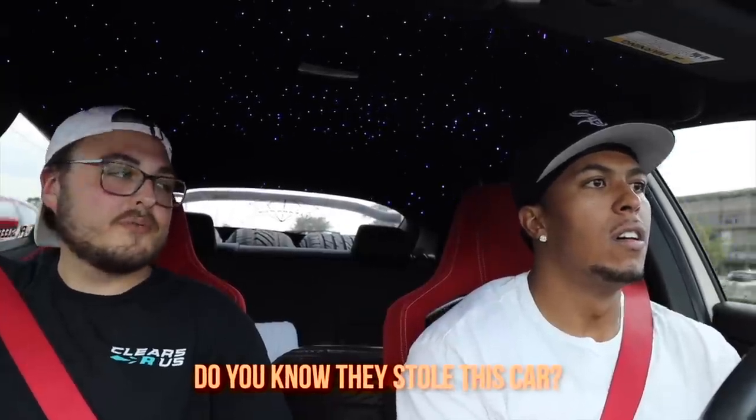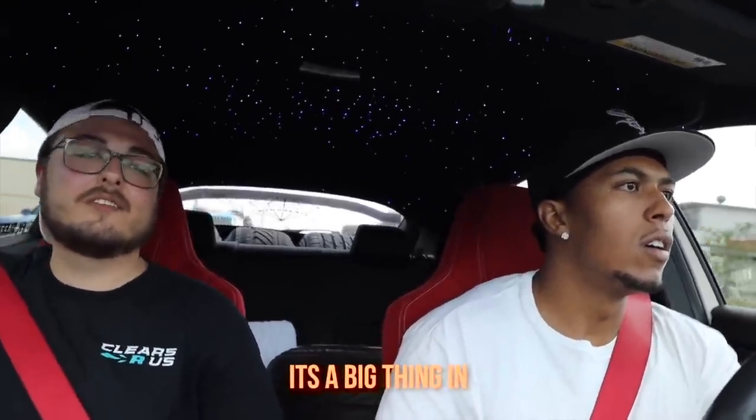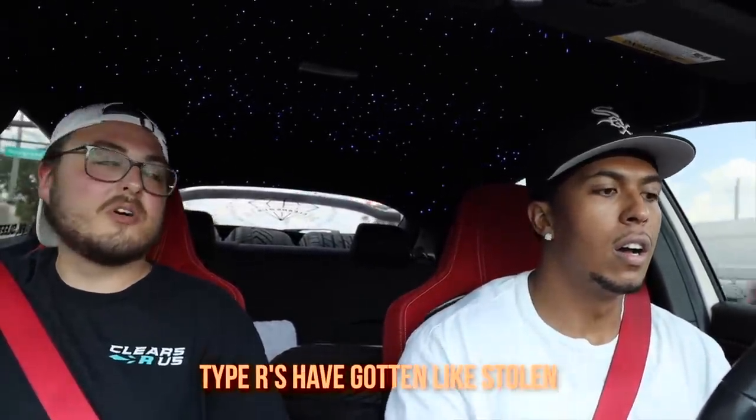You know they stole this car? Who stole this car? It's a big thing in all of SoFlo, really. Over the past 2 years, they say about 20 side bars have been stolen. 20? And yours was one of them? Mine was one of them. This was before I lowered it, though. I was about to say, just imagine. Nah, bro. I think now they look at the car, they pass by, and it's like, ah, forget that.